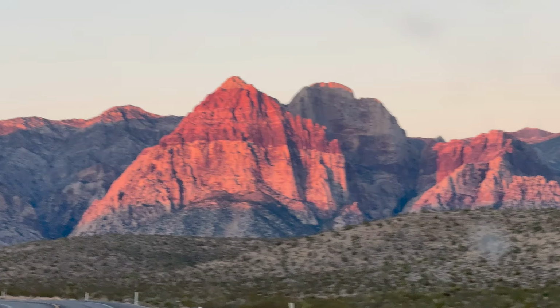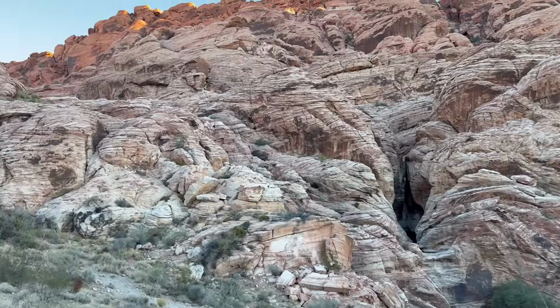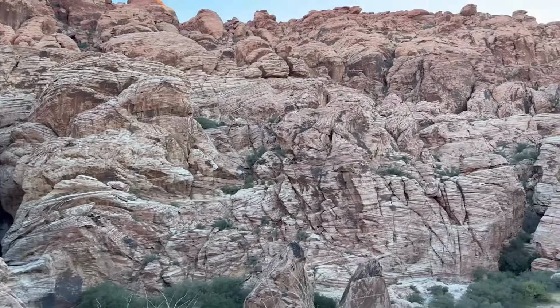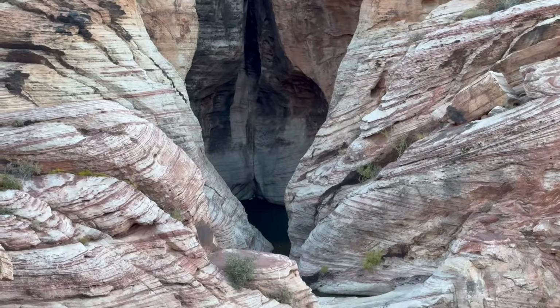But let me show you some cool stuff that did happen in Vegas. All right, so here is Red Rock, a really beautiful place near Vegas. And this is, yes, me, Figgy Ed, enjoying it all. And as I'm taking in all of this beauty, this gorgeousness, what is that in there? Is that a fig tree?